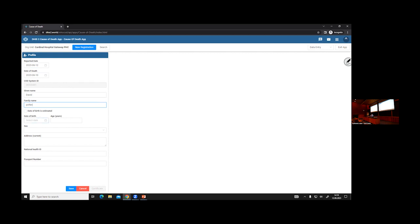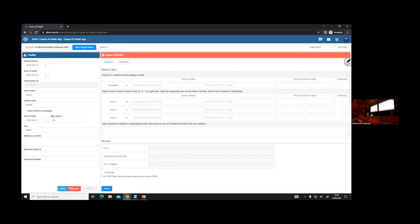And here you can actually just select the age or the things. Let me just select, yep, 26 years of age, male, address. You can just leave these things blank. None of these things are mandatory. It's okay. And you just save.